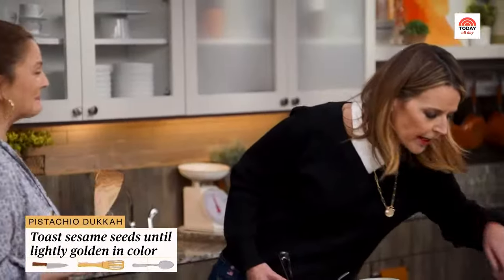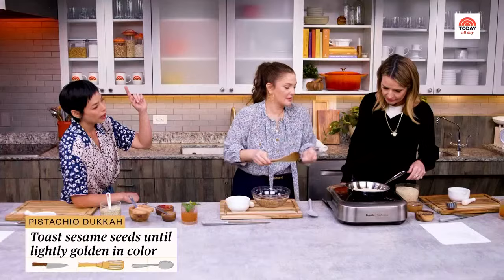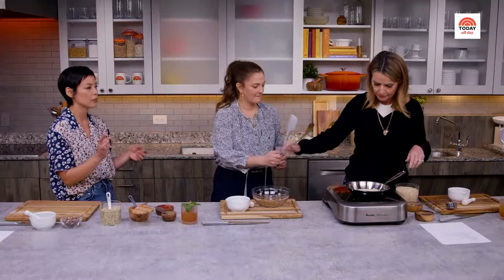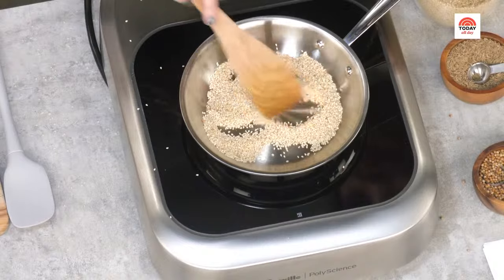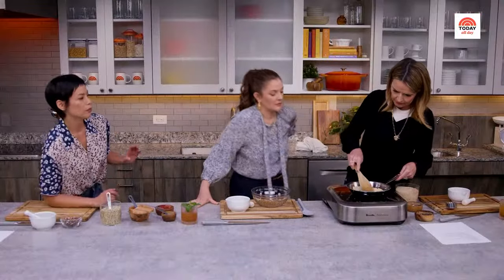So now we're going to toast the sesame seeds. We need 1/4 cup sesame seeds. So just let it go in there? You can shake it a little, you can use the spatula. Sesame seeds, as soon as they start to change color, you want to take them off the heat. So keep stirring that, Savannah. They're going to go golden really, really quickly. I can smell them, so I think we're almost there. And you definitely don't want to burn them. No. Burning bad.